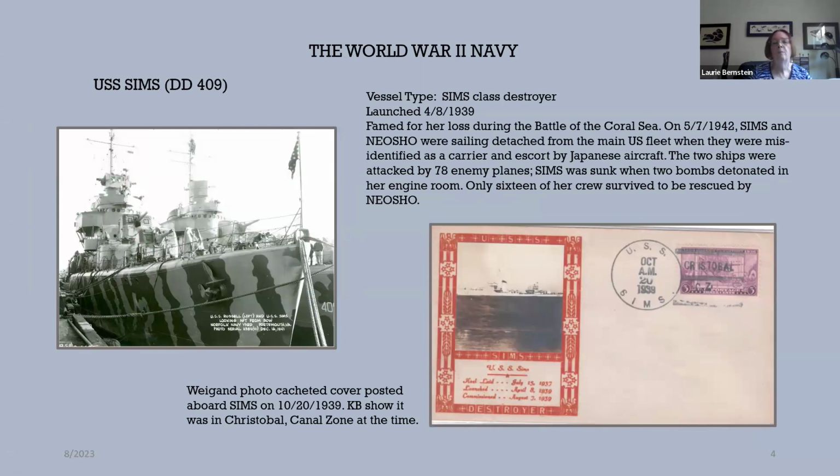USS Sims, famed for her loss during the Battle of the Coral Sea on May 7th, 1942. Sims and Neosho were sailing detached from the main U.S. fleet when they were misidentified as a carrier and escort by a Japanese aircraft. The 2 ships were attacked by 78 enemy planes. Sims was sunk when 2 bombs detonated in her engine room. Only 16 of her crew survived, and they were rescued by the Neosho.